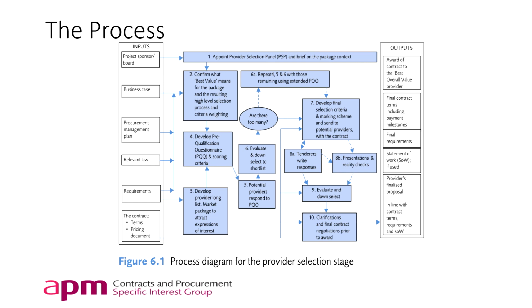And then after that, we look at how we're going to actually select the final provider. So in doing that, we go out with a more detailed spec, and the tenderers write their responses. We look at whether there need to be reality checks, i.e. presentations: are they really able to provide what they say they are? Can we see something? Can we see what you've done before? And do this evaluation and down selection.